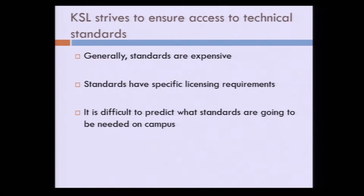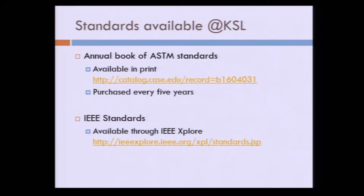And also it's very difficult to predict what standards are going to be used on campus, so what standards are you going to use? However, based on what we learned so far, we have the ASTM standard books in print. Why in print and not online? We hear this complaint all the time, because we cannot afford them. We buy them, the whole set, about every 5 years. However, we have a source you'll see later on. If in between an ASTM standard is being retracted and you need the newer version, we still can get it for you. It's just not from this.